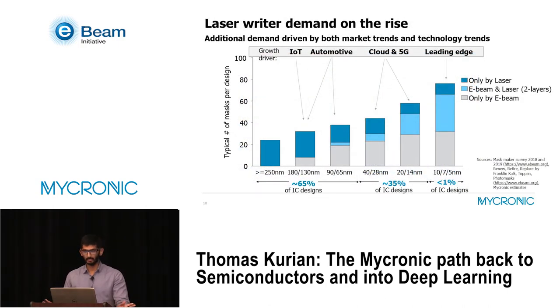Now, typically, the leading edge has been led by computers, but there's still a lot of growth, and most of the growth that is projected to happen will happen in these sort of lower levels. And we can see that while on the very small nodes, we have mostly eBeam or a mix of eBeam and laser, in the higher nodes, we have still a lot of lasers.